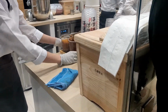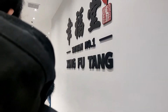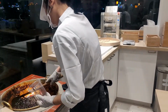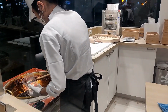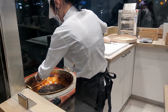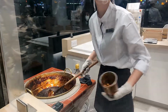Cups after cups after cups of brown sugar. Also, behind the girl is that boba cutting machine. So they have this whole dough block, and they put it in the top hopper, and it just goes down, and the blade cuts it into like tiny little cubes. Then they cook it, which is not shown here. I don't see them anywhere.